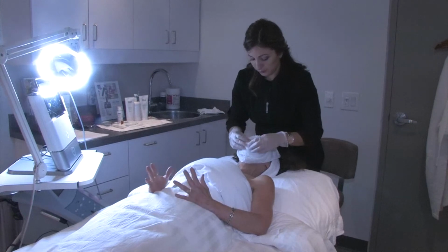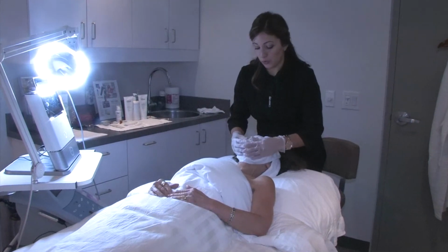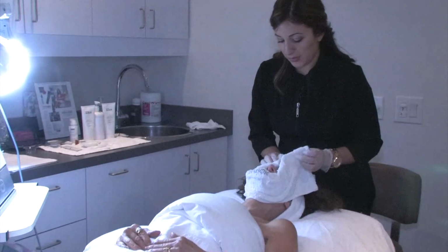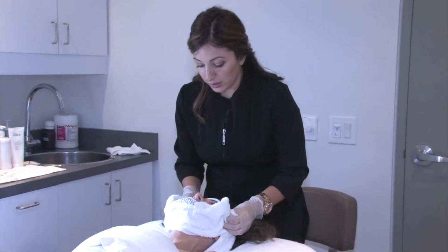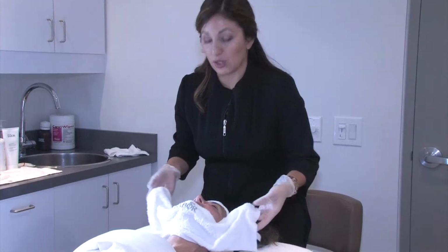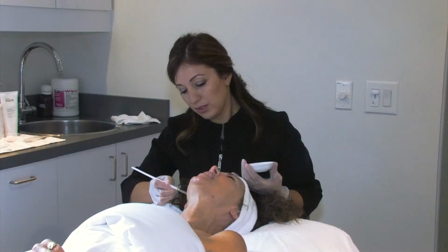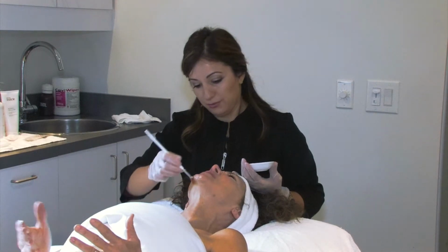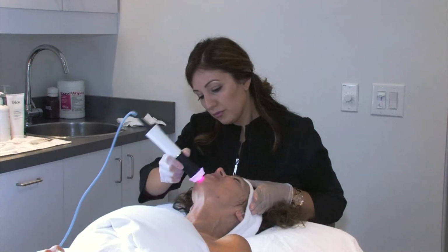So how long should this treatment last? This treatment can last anywhere from 2 to 4 weeks, depending on how well you maintain your skin at home. If you're exfoliating at least once a week, you should definitely notice the results lasting for about 4 weeks. Oh, okay, so the first step exfoliates, prepares the skin for infusion, and this is the application now. This feels quite relaxing, actually.